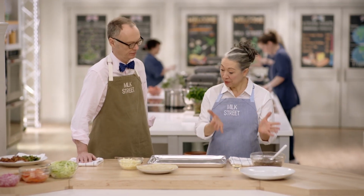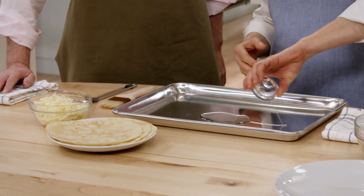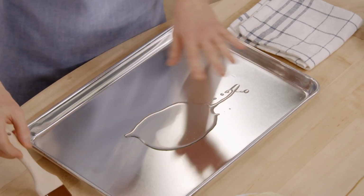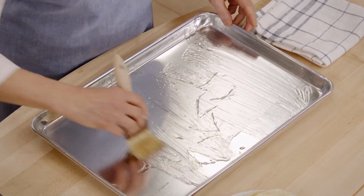Okay, we've made our bean puree, we've prepped our meats and vegetables, and we are ready to assemble the tlayudas. So we have 2 tablespoons of oil and a baking sheet. We don't have a live fire to cook the tortillas over, and we want to cook enough for at least 4 people, so we found the best way to do that was in a very, very hot oven. We're just going to spread this out. The oil will help the tlayudas get crisp.